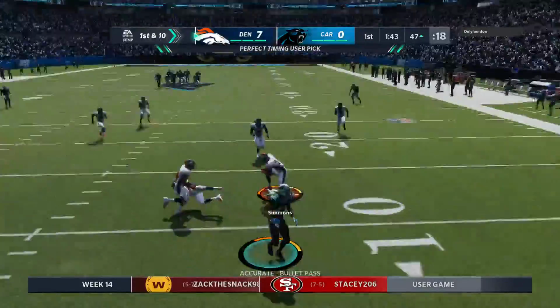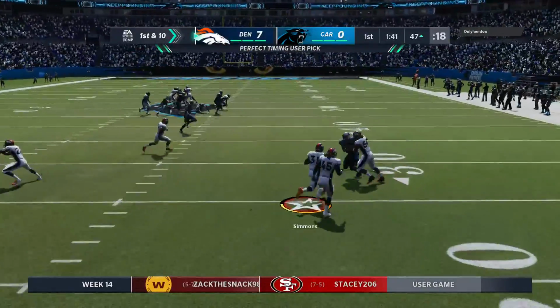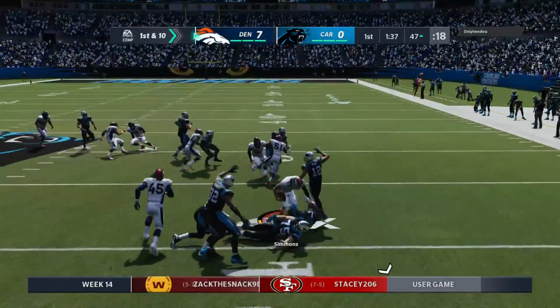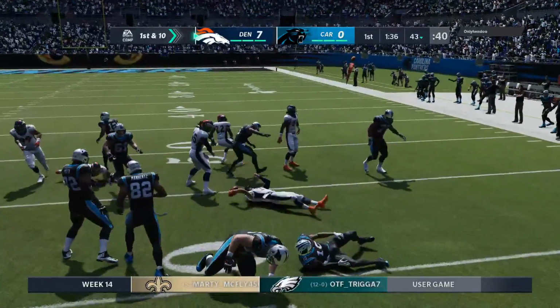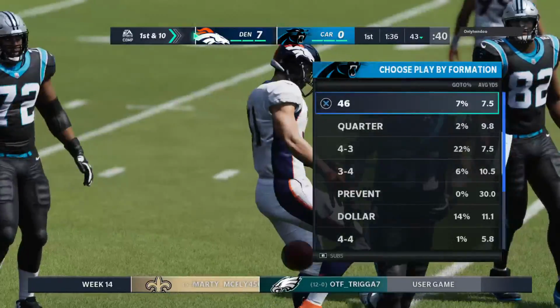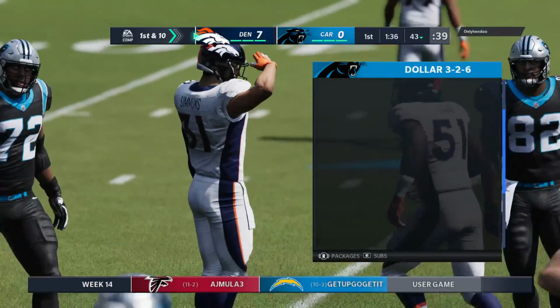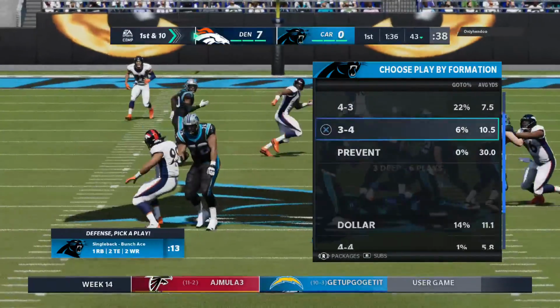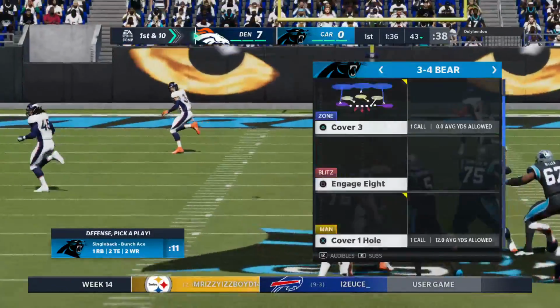With into heavy traffic, and it's intercepted. Picked off by Justin Simmons. And a great return as he takes us up just shy of the 45. What a start defensively. Your offense goes out, gets the touchdown, and then you get the interception. Just perfect. How about the discipline that they showed on defense?